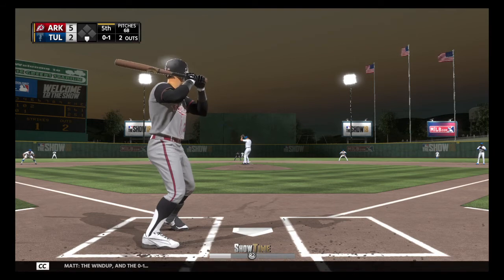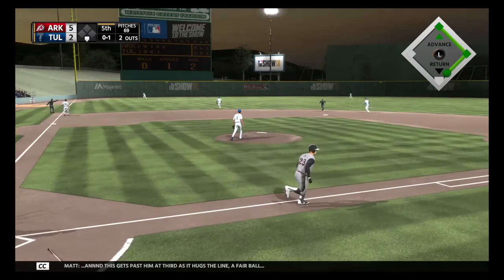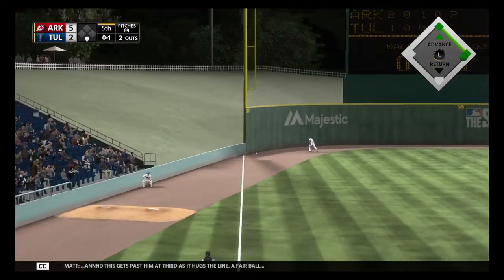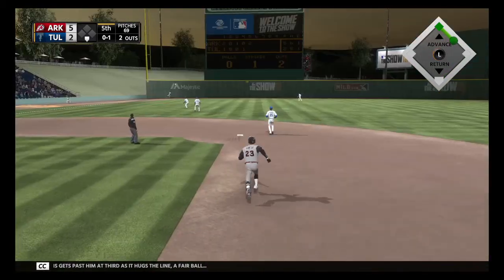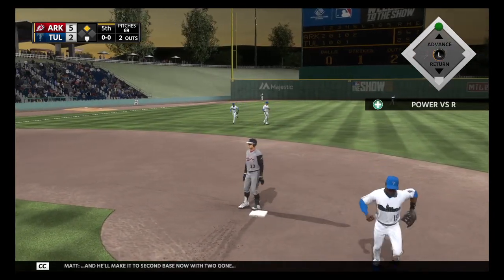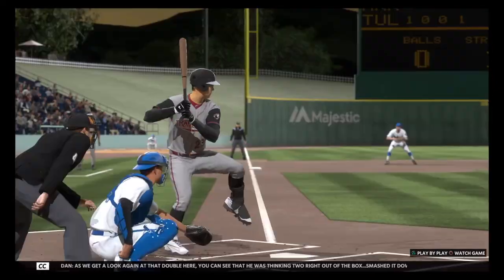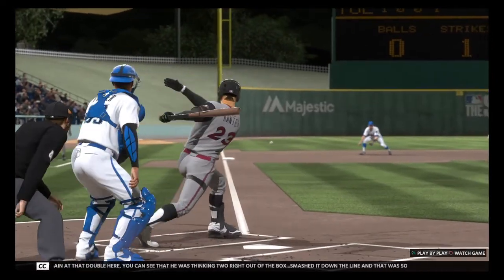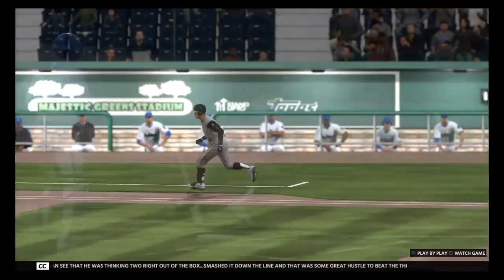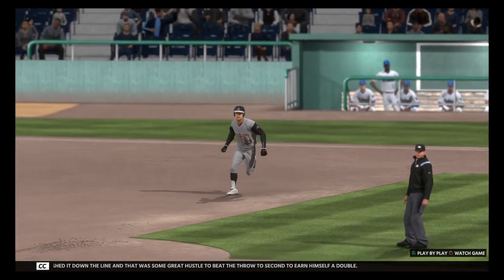The windup and the 0-1. Hit hard down the line. And this gets past him at third as it hugs the line. A fair ball. And he'll make it to second base now with 2 gone. As we look again at that double here, you can see that he was thinking two right out of the box. Smashed it down the line, and that was some great hustle to beat the throw to second to earn himself a double.